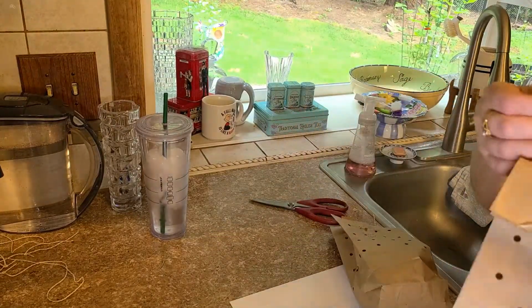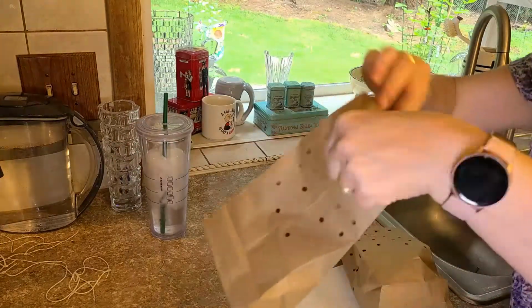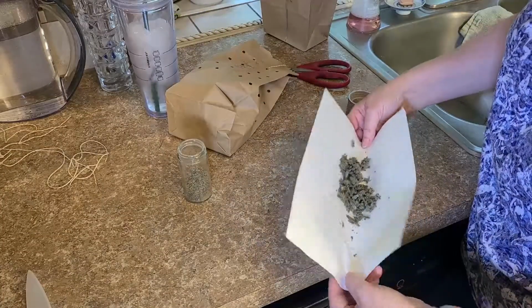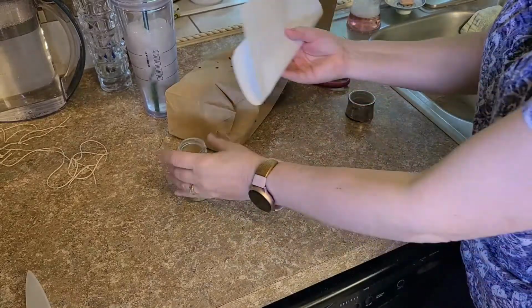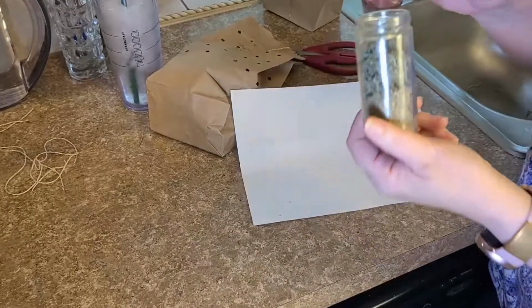So I just save the string for next time. Not a big deal. Here we have sage. I just crunch them up. At this point, I make a funnel, dump it in, voila. And there you have your herbs.